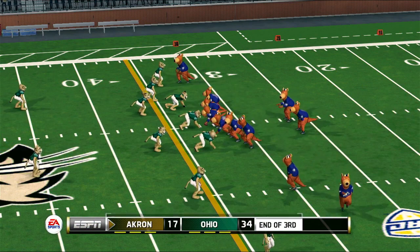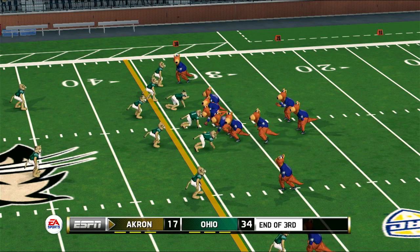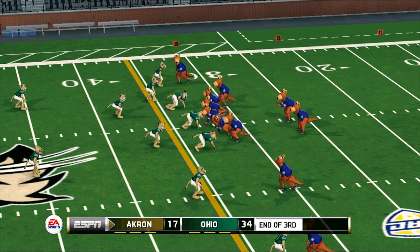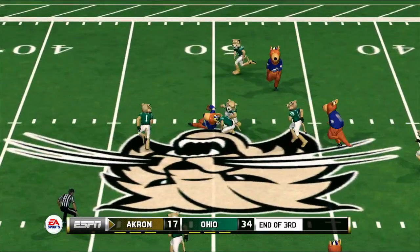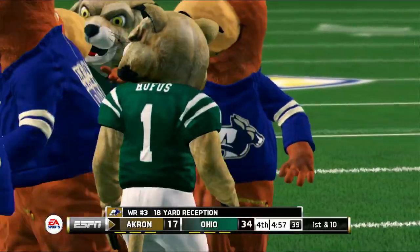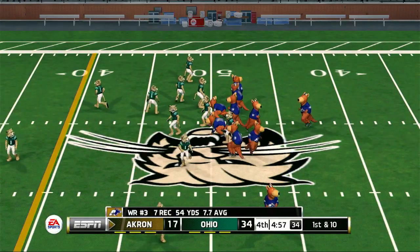Three down. Mike 38. 29. Six, motion, 29. Motion. When you can move the ball downfield in big chunks like that, you've got the defense right where you want them. First down.